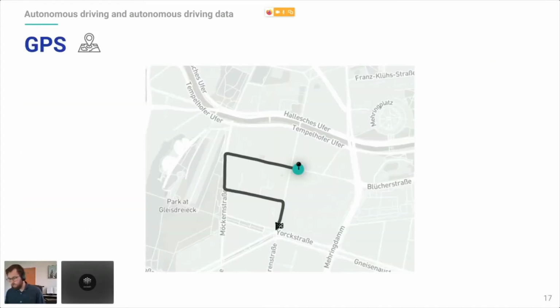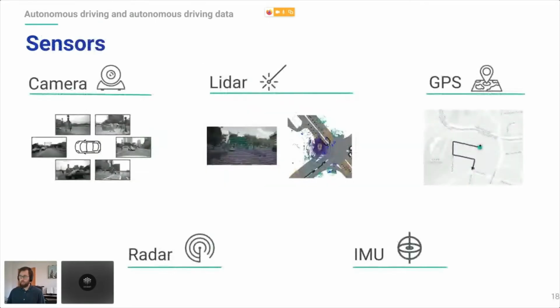GPS, I guess we all know and love from our cell phones and many other places, just where you're located on the map. And on top of that, we also have radar, which often serves a similar purpose to the lidar, but has different strengths and weaknesses. And then the IMU, which in simplified terms just allows the car to figure out how it's moving through space. So this is the typical setup.